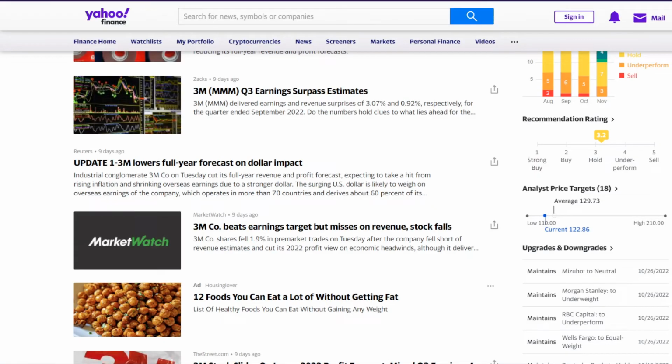So we have checked into 3M's history, but how about expectations? Where do analysts think the stock will be trading at next year? Here we have information from 18 price targets of analysts.